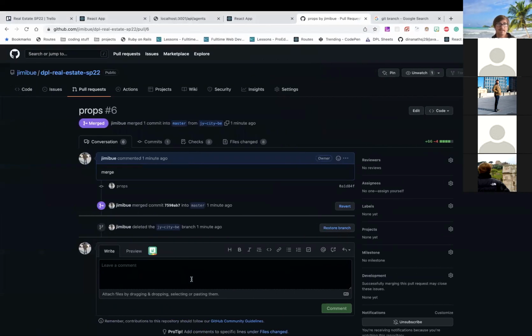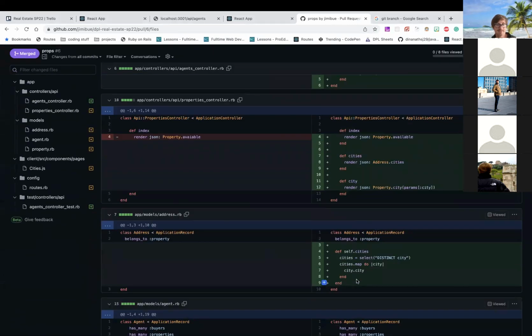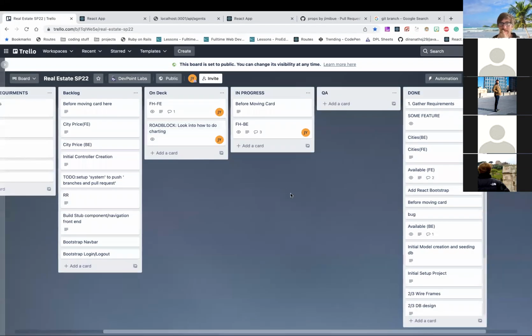Now, part of the reason why what I did was wrong is, if I go look at the file changes for this merge I just did, this has changes from two different features. If I look at my Trello board, this merge is going to have changes from these two city features, and from this front find home feature, which is not even done. It's working, but it's incomplete.